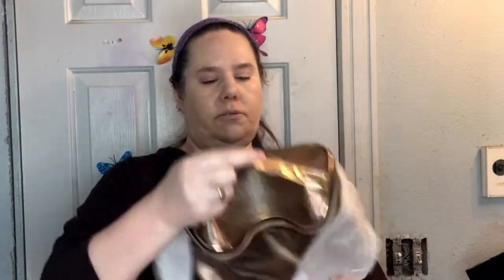So the first thing in here is a makeup bag. It's a pretty rose gold. Oh, and it's nice and big. Like, that's a nice makeup bag. It's a beautiful antique color like that. Item number 1. They seem to send you a makeup bag or something like that with every one of these.